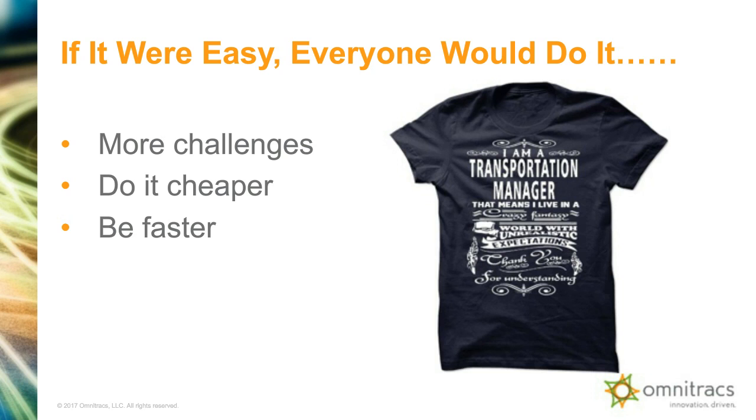But because of that whole phenomenon of the Amazon Primes, the omni-channel, the Prime Now, the online grocers of the world, everyone's asking for their products to come to them faster. So again, if it was easy to do, everybody would do it, but it's not, because we face more and more challenges every day, more and more cost pressures are applied to us, and speed is also a factor.